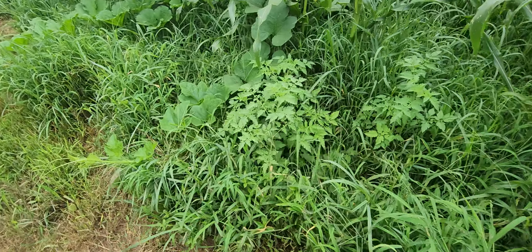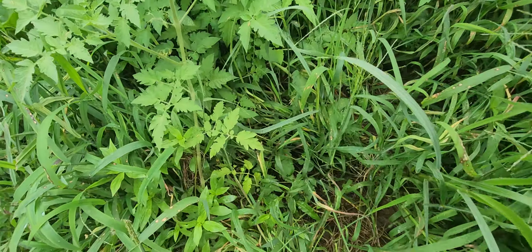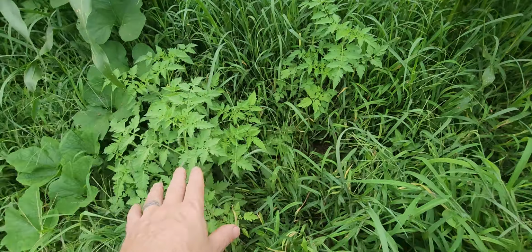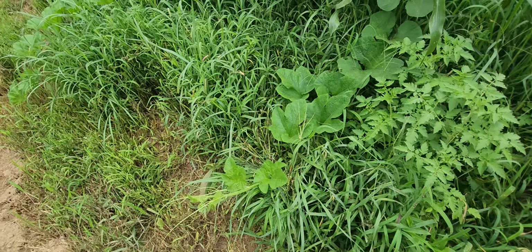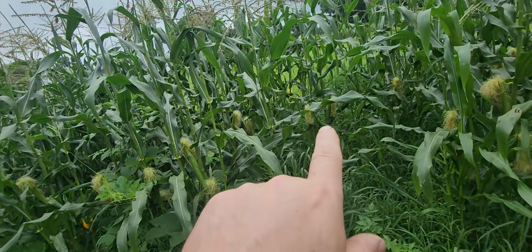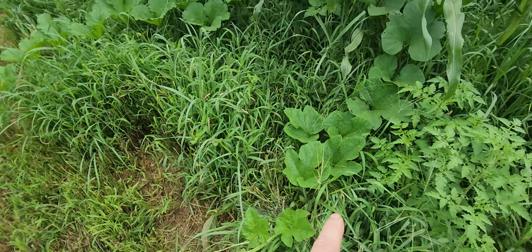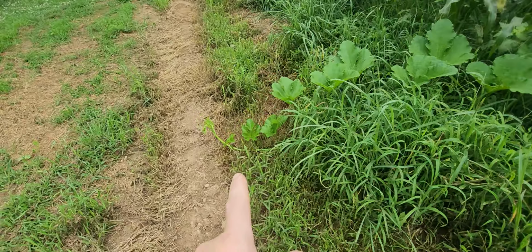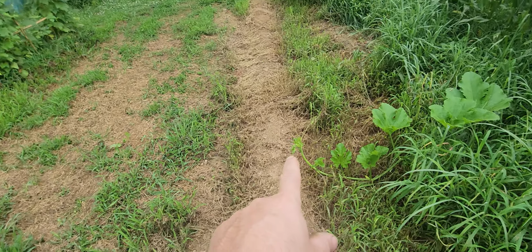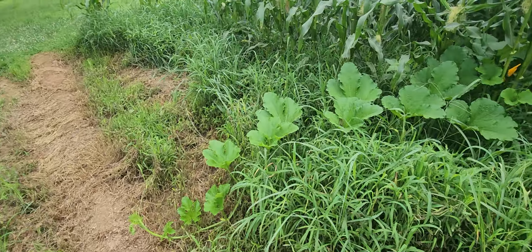Here's some more volunteer tomatoes, which there's a chicken tractor here. So the chickens kind of pooed a bunch of tomatoes, so they come back up. Watermelon plant is way on the other side. Now he's way over here now too. Same thing over here. I swear by the end of summer it's gonna be over there somewhere because it's grown so much.